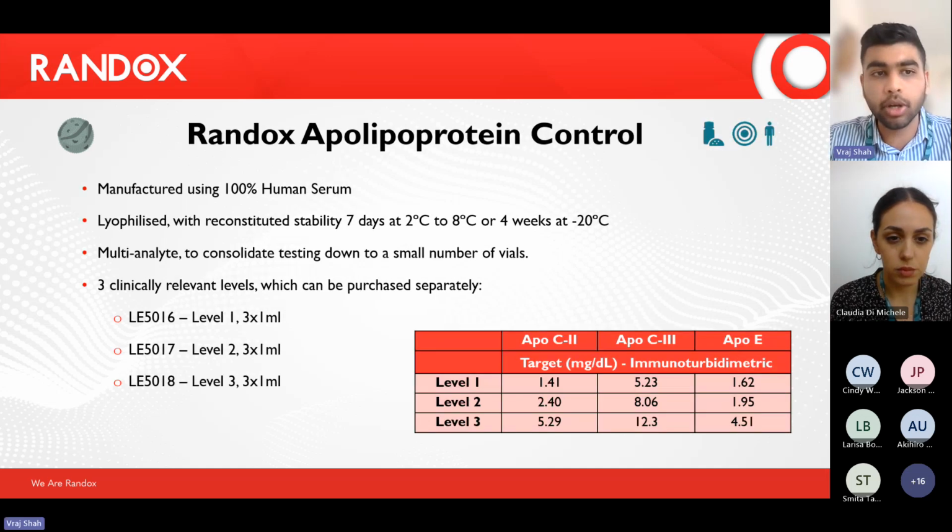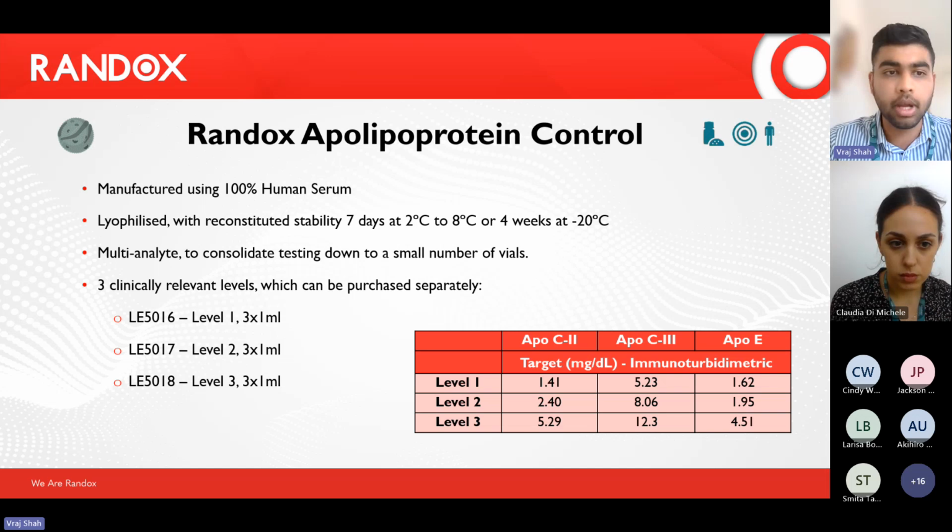Looking at the apolipoprotein controls, they're 100% human serum. They're lyophilized with a reconstituted stability of 7 days at 2 to 8 degrees or 4 weeks at minus 20. It's a multi-analyte, so to consolidate down to a small number of vials, we have 3 clinically relevant levels, which can all be purchased separately. Just below, we have the target values for each, depending on the method.